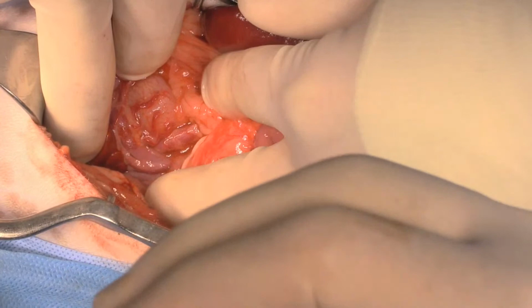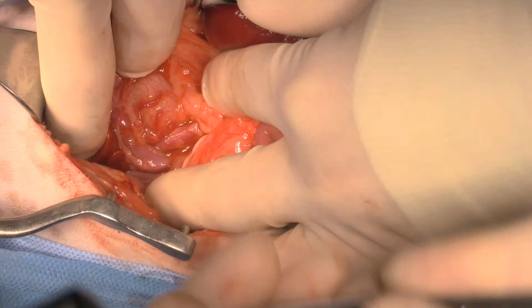One sec. I think we're fine. See how the QRSs are staying the same interval? See that branch right there? That's what's causing the problem. There's a little branch from the portal vein that, when I put the constrictor around it, is causing a little band.